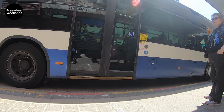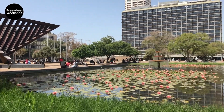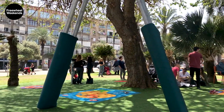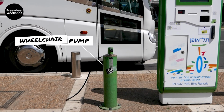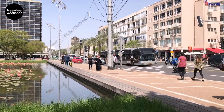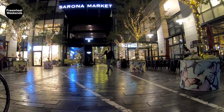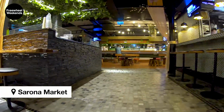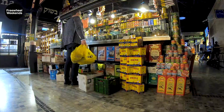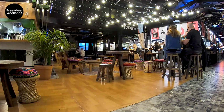If you've got more time, here's some other suggestions. Rabin Square is popular with locals. It's a paved area with seating and shade. Sarona is a historical village surrounded by skyscrapers. The surface is smooth, there's lots of seating, and there's accessible toilets.